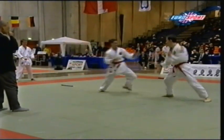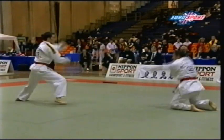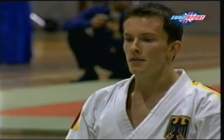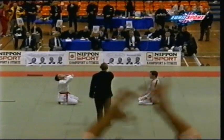And now the knife. Knife thrust to the stomach, wrist grab over, and arm lock at the end. And back to their places. Well, that certainly looked a much better score there than the Belgians. And yes, that's a good score, 27 points. That's one of the best scores we've seen in these duo games so far.